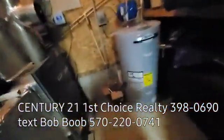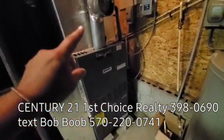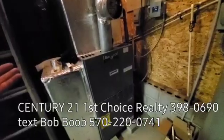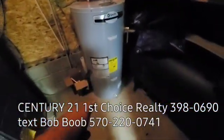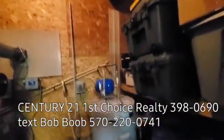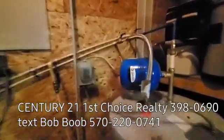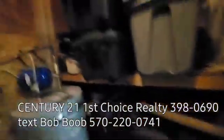It's one of those high efficiency, easy for me to say, oil furnaces, forced hot air. This also has the central air tied into it as well. And then you have your hot water heater. That must be, yeah, that's an electric hot water heater. But geez, this is really high here. Like, I'm 6 foot. That's going to be fun. This has to be 10, 11 foot high in this space.